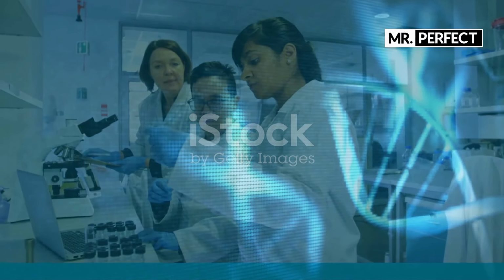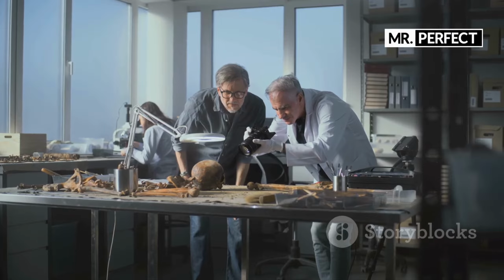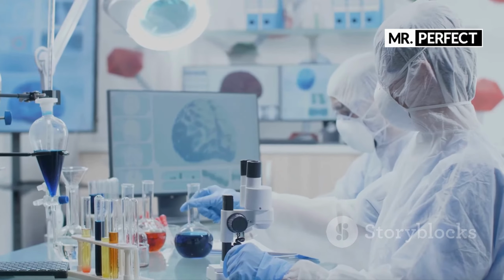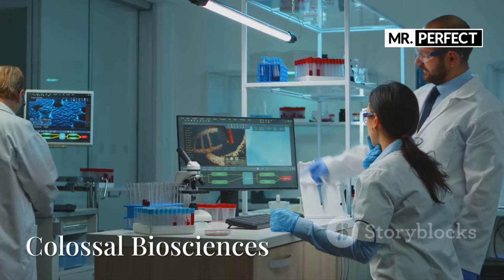The science behind de-extinction is both fascinating and complex. Scientists are diving deep into the genetic code of long-lost species, aiming to bring them back to life. It involves intricate processes like gene editing and cloning, pushing the boundaries of what we thought was possible.